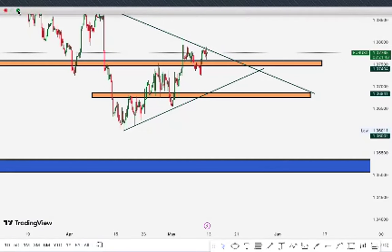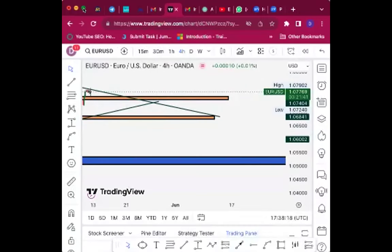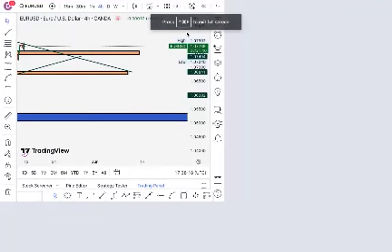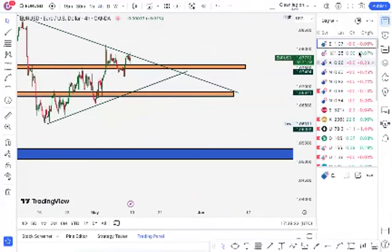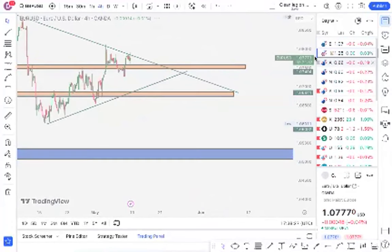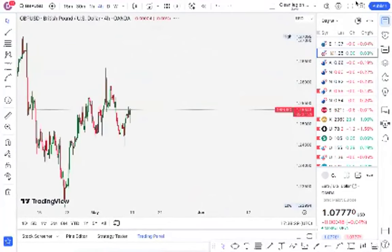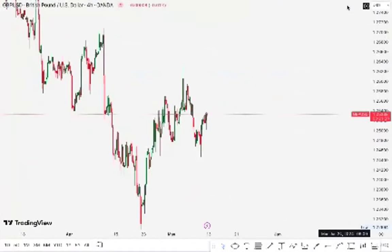The next pair on my list will be the pound sterling. Now the pound sterling and the euro dollar have something in common. However, I think I prefer the pound sterling structure to what the euro is doing at the moment. The pound sterling seems to be a lot more promising. I saw something about a chart pattern on the pound sterling, which strongly signals that it is going to collapse, anytime soon.